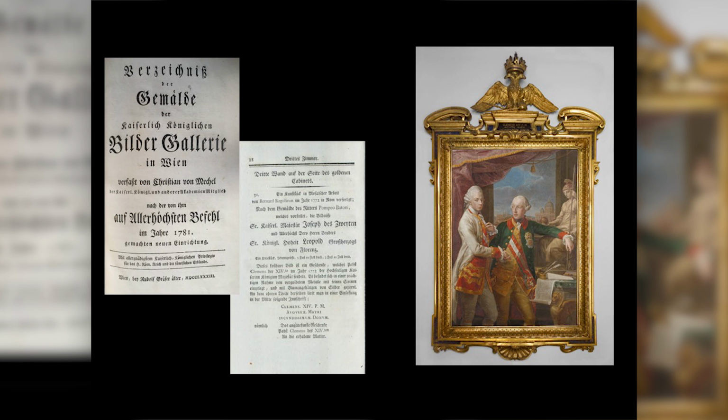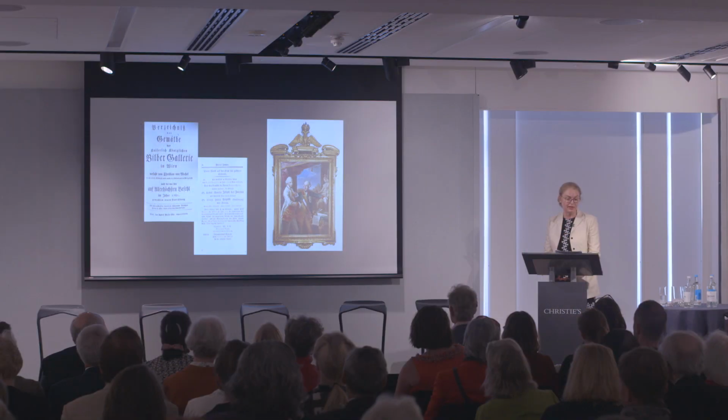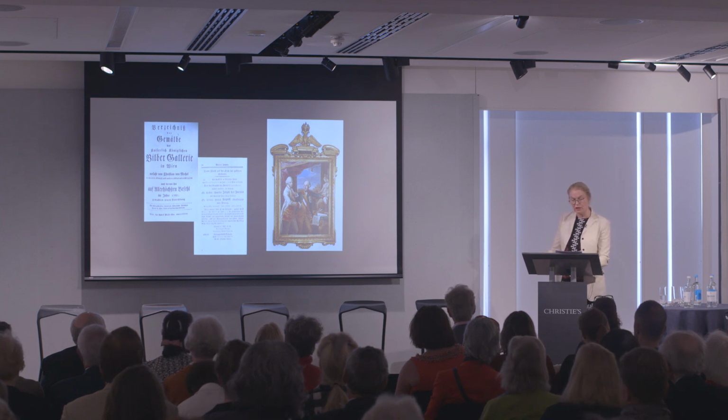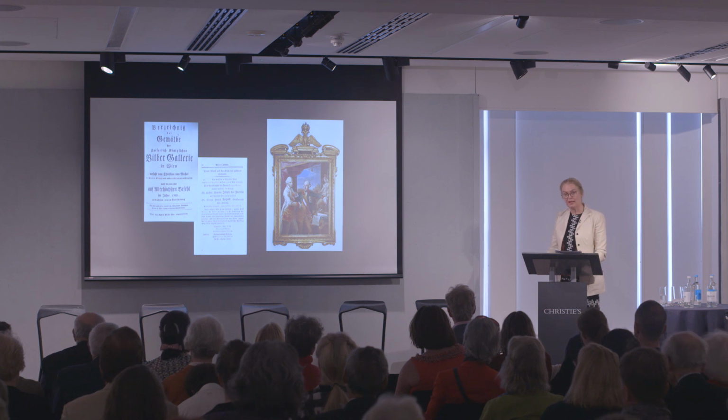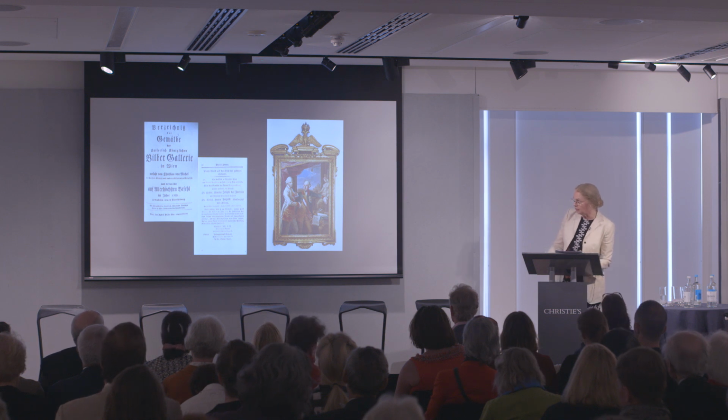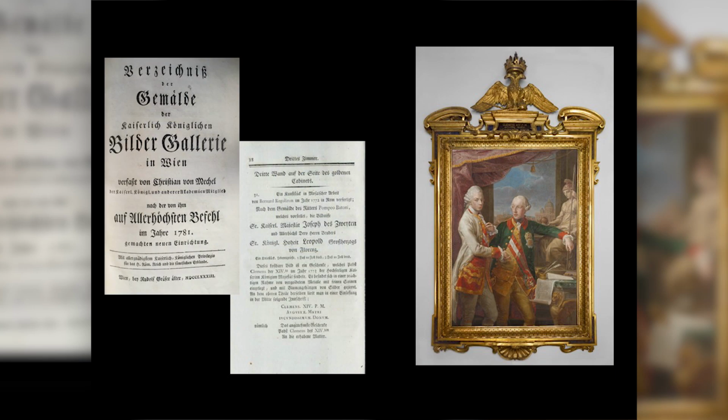Very interestingly, there are also other publications which educated collectors and the public. And these were the catalogues of, for example, the imperial collections or other very important collections like the Esterhazy or the Liechtenstein. All the important families and collectors published their works and their collections in those days. And we have here an inventory of the newly installed picture gallery in Vienna, the Imperial Picture Gallery, by Christian von Mechel in 1781. It was newly installed at the Belvedere Castle at that time.